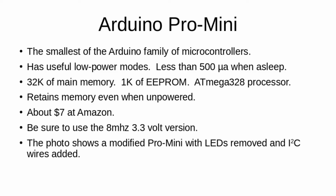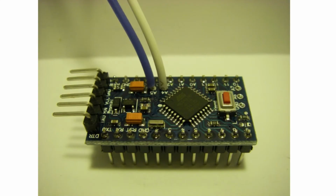In fact, one of the vendors that I used to buy these from would often send me 16 MHz parts even though I ordered 8 MHz parts. Be sure you order the 8 MHz 3.3 volt part. The 3.3 volt part will run at lower voltages than the 16 MHz 5 volt version, and given our power source of 18650 batteries, that's pretty important.